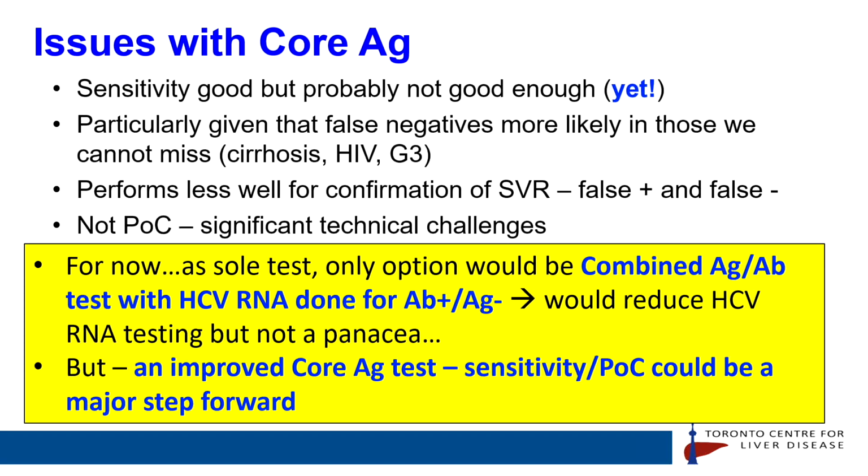So the sensitivity is good, but it's probably not good enough, and I would say yet, because although making it point of care may be tough, I think you could make a better core antigen assay with improved sensitivity, particularly given this issue that the false negatives are in groups that we don't want to miss. It also performs a little less well for confirmation of SVR. You get both false positives and false negatives, and I mentioned that it's very unlikely to become a point of care test, at least with the current technology.